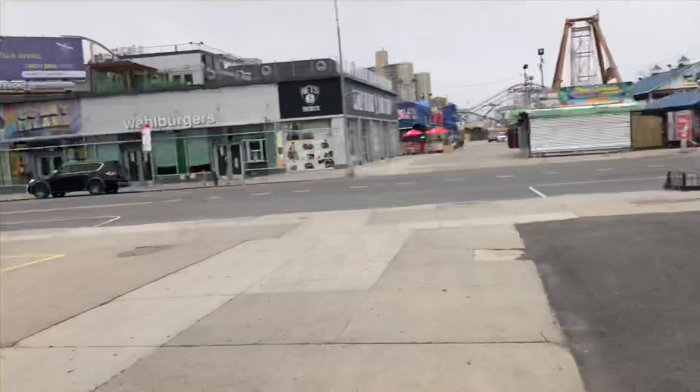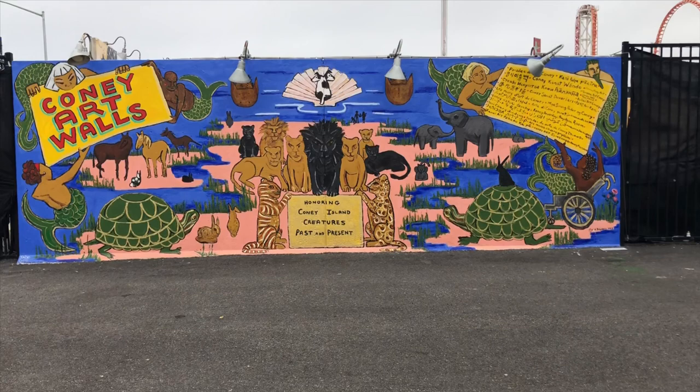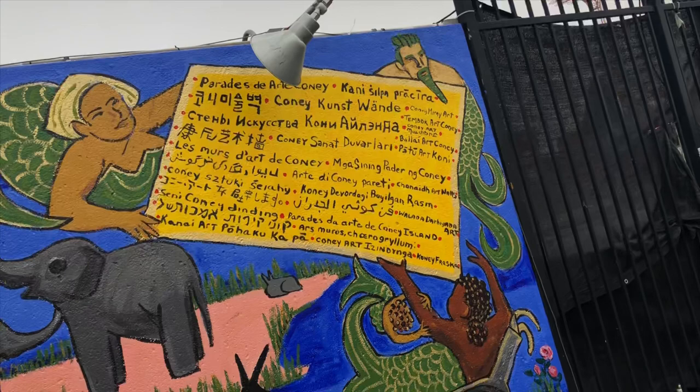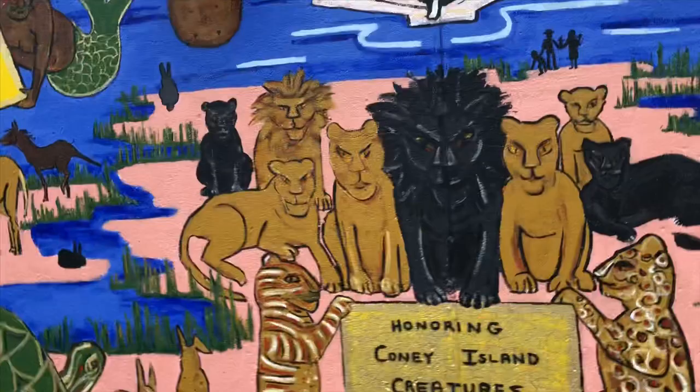Wall burgers. And the Nets. Coney Island arcade. Coney Art Walls. Honoring Coney Island past and present. Let's see if they give any information about who was doing this mural. Oh, they got this in different languages. Alright, this was definitely painted by hand too. You can see the hand strokes.